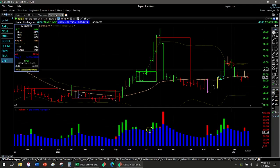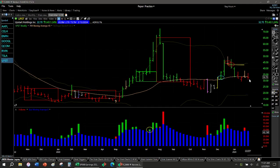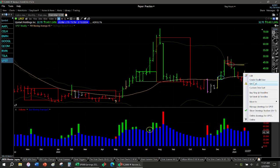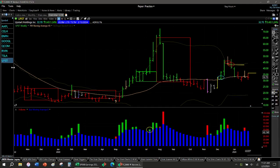I'm also still short Upstart. We had the bearish shooter signal here, but it didn't really react convincingly down, but it doesn't look all that bullish either. You could put a cover signal here, but I'll put an alert for right there. And here, set an alert. Alert created.